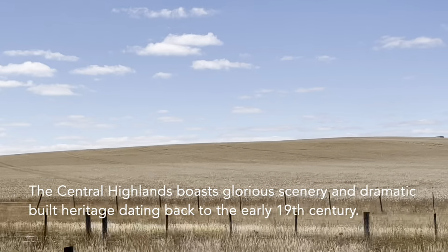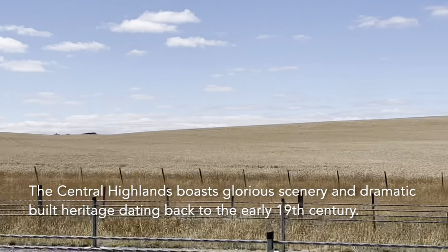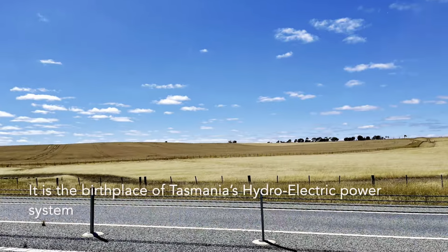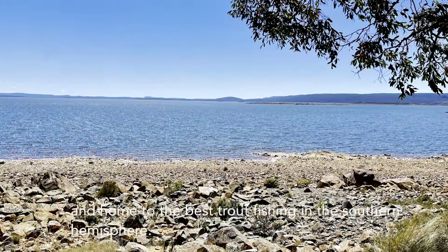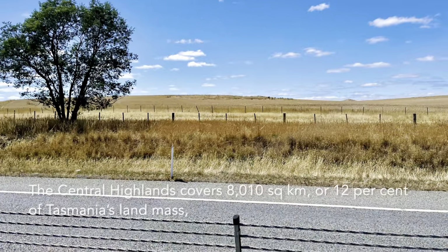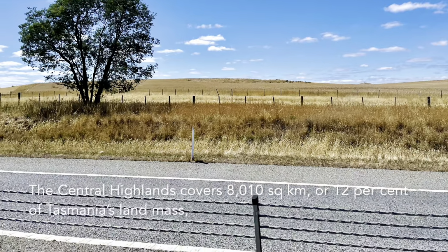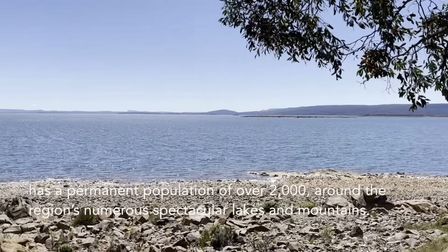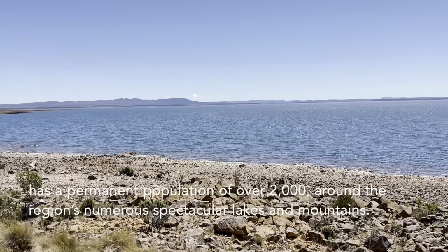The Central Highlands boasts glorious scenery and dramatic built heritage dating back to the early 19th century. It is the birthplace of Tasmania's hydroelectric power system and home to the best trout fishing in the Southern Hemisphere. The Central Highlands covers 8,010 square kilometers, or 12% of Tasmania's landmass, and has a permanent population of over 2,000 around the region's numerous spectacular lakes and mountains.